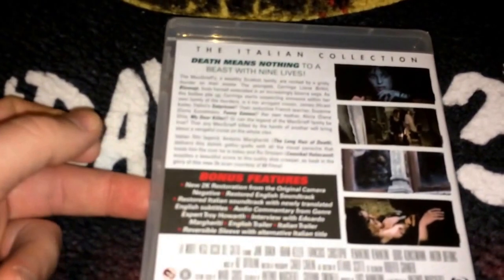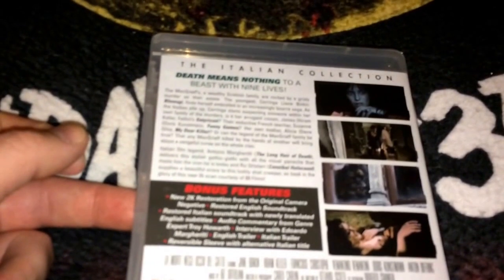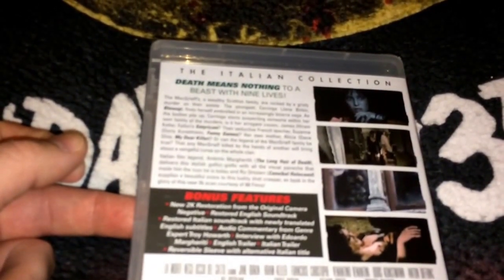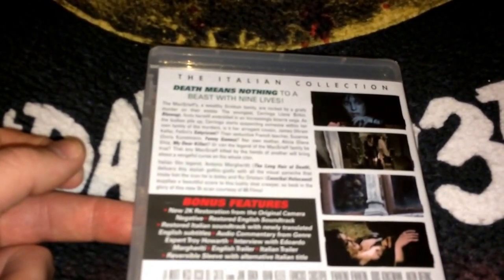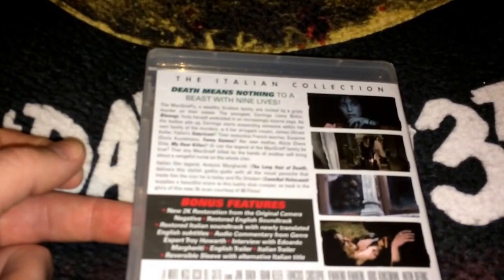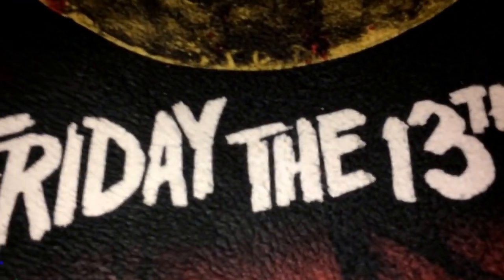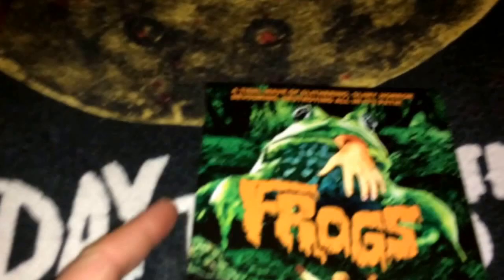And it has a new 2K restoration. It has a restored English soundtrack, and it has newly translated English subtitles, audio commentary from genre expert Troy Haworth, interview with Edoardo Margheriti, English trailer, Italian trailer, and reversible sleeve. So I'm going to kind of go through these a little bit quick. If you guys have any questions about any of these titles, or if you want to see more in depth, just comment down below and I'll make another video. But for now, I'm just going to kind of flip through these.